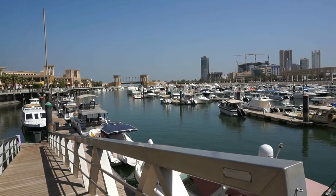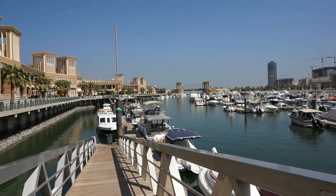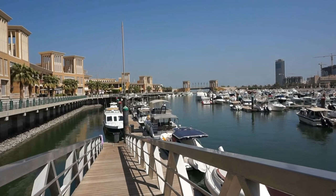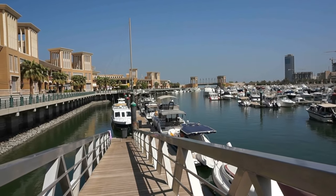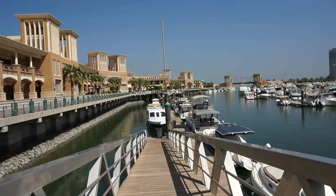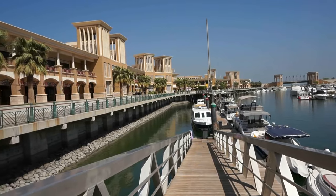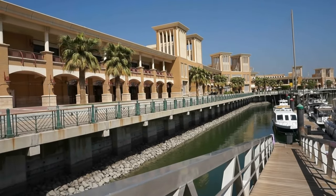It has its own marina, as you can see. There's a bridge right there in the middle of the frame joining the shopping mall, the land that has been built on, with the mainland of Kuwait. Let's go inside.